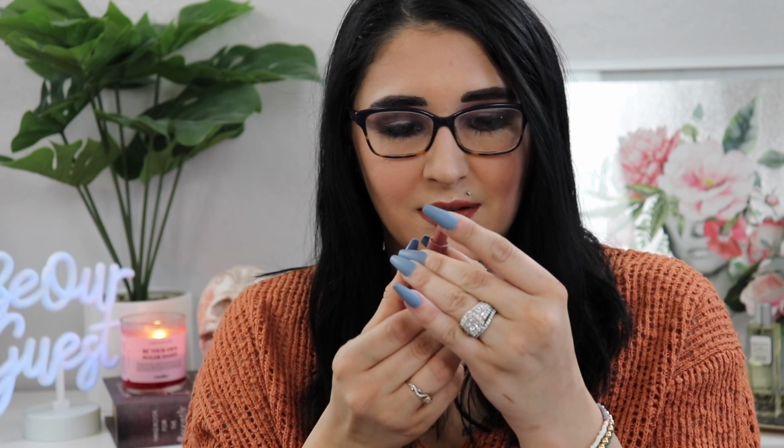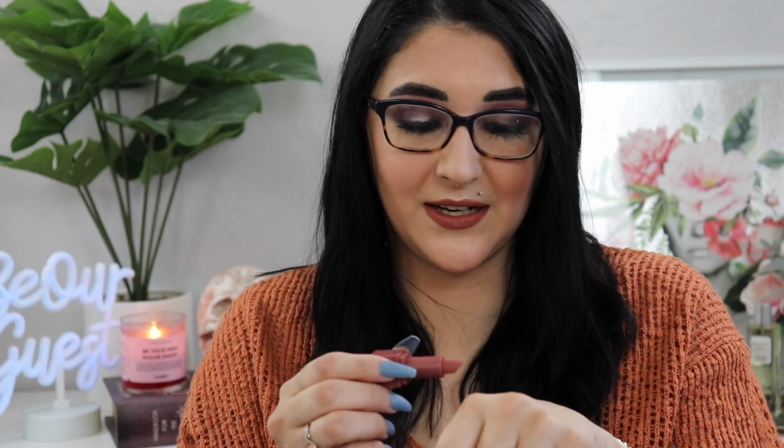Let's see the shade though. Oh, this is one of those power lipsticks. This is a mini, right? I'm not going to put it in my samples. I can just see it looks velvet. Oh my goodness. Okay, first of all, I love this shade. Second of all, I love the texture of this. That's beautiful. So yeah, that's a beautiful shade.